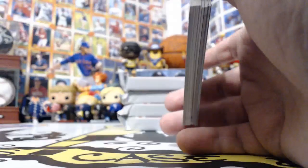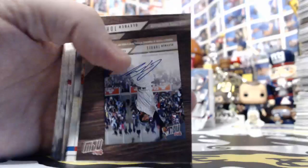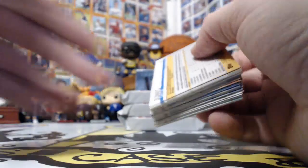Well, I can't remember. But I know the night before that, we hit Luka. We hit a Super Fractor. There's a Mike Piazza 84 and a Gleyber Topps Now insert. We had a Kobe Bryant gold vinyl. That's the Super Fractor for Optic, the 101. And we had a good rookie from the Clippers, Shai Gilgeous-Alexander, 1/1 auto, which was sick. Among a lot of other nice stuff, too, that break. So the last three, four breaks have been insane.